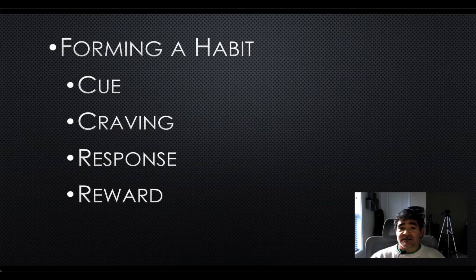The response. So if you're going to the gym, your response is going to the gym. And then your reward. So for me, if I'm going to the gym, my reward oftentimes is to be able to check myself out in the mirror and say, oh, my muscles are super pumped after my workout. I look a lot better for the next couple hours, and I feel good. I just accomplished a really tough workout. Generally the tougher the better for me.